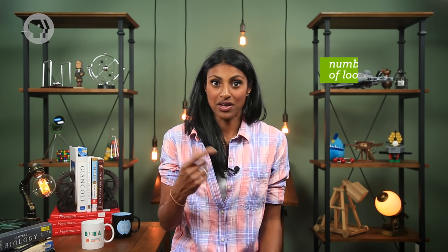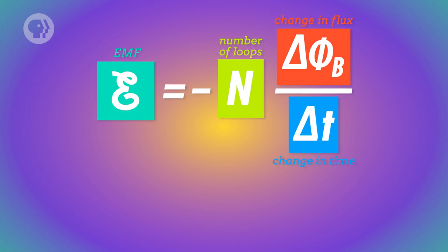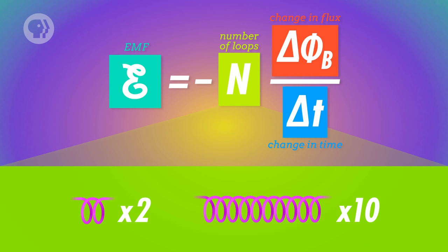So if you want to know the total EMF in the coil, you calculate the EMF for one loop of wire, then multiply it by the number of loops in the coil, or N, which means that the induced EMF in a coil of wire is equal to the number of coils times the change in magnetic flux over the change in time, all multiplied by a negative sign. So having two loops in the coil would mean double the EMF that would be induced in one loop, while 10 loops would mean 10 times the EMF.